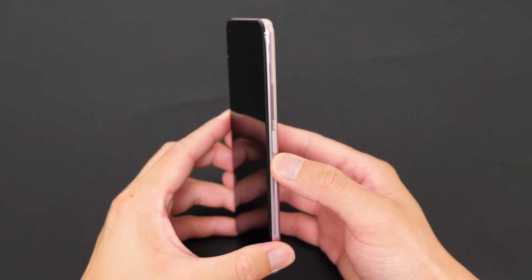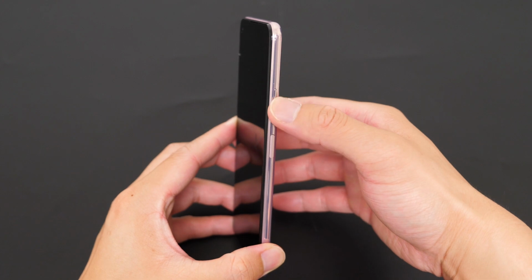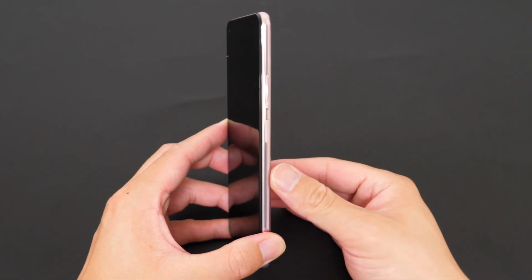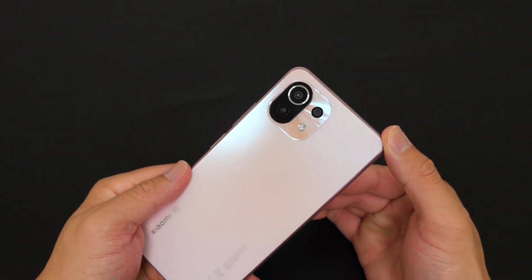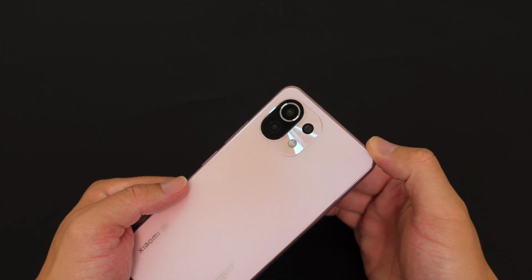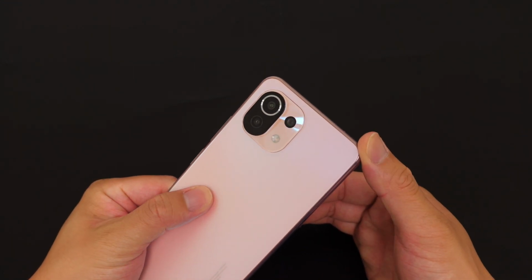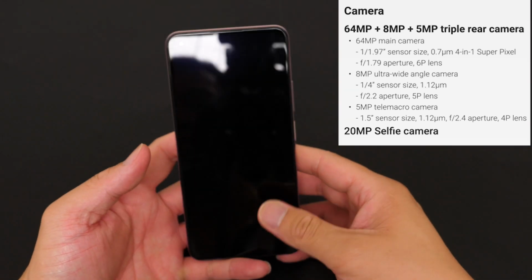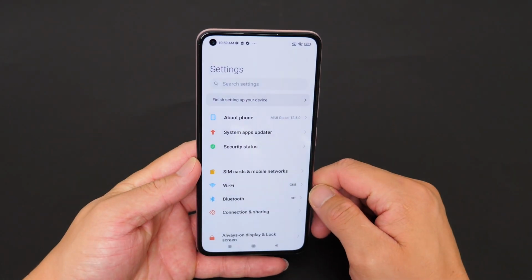Ooh. And if you are curious about the sound, here it is. And on the right side we have the volume rocker and also the fingerprint scanner. That's also the power key. On the back we have the camera. The main camera is obvious, as we mentioned, it's 64 megapixel, and the other two are just listed on the screen. Anyway, alright, let's check out the settings.